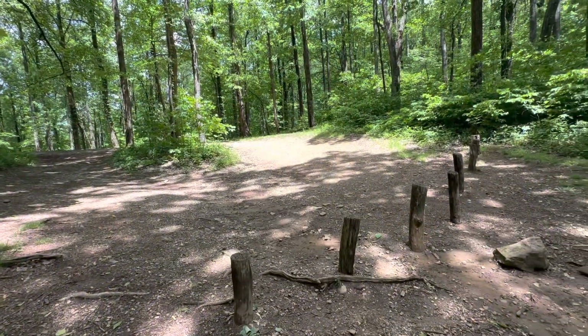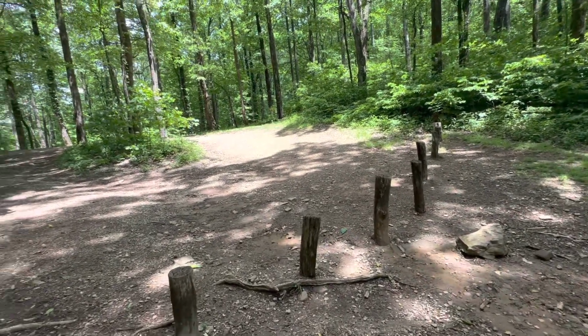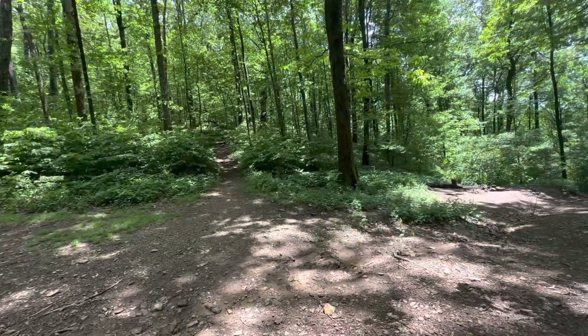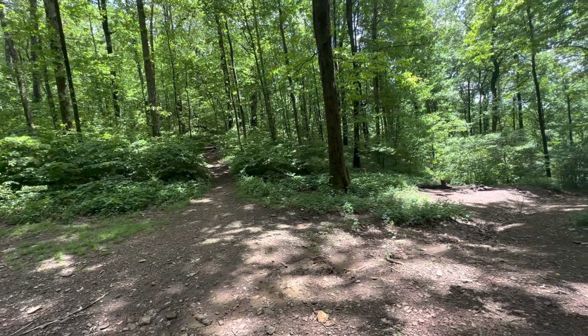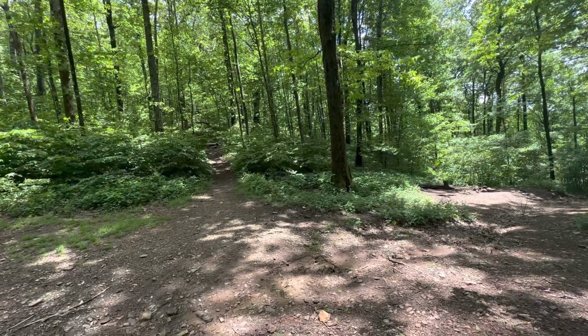Nope, not Cooper's Gap, or Cooper Gap. I don't know if there's an S on it. This is Horse Gap. Horse Gap. All right, which means I am about to start my uphill battle of mind and body. Whew, here we go.